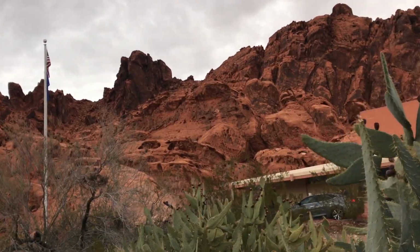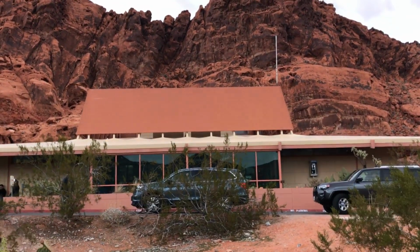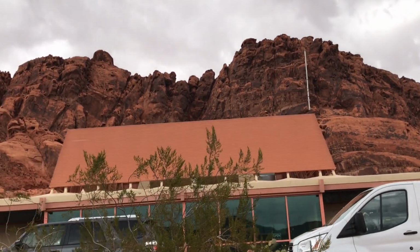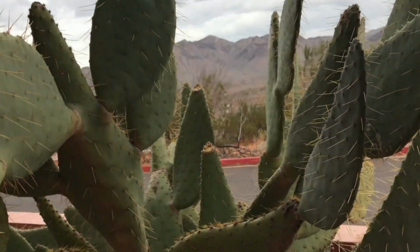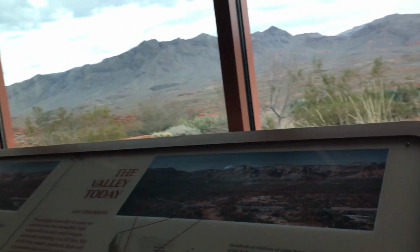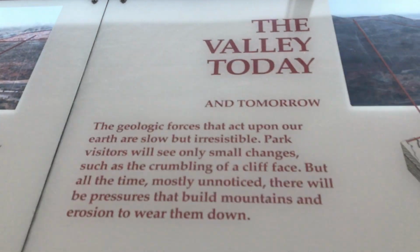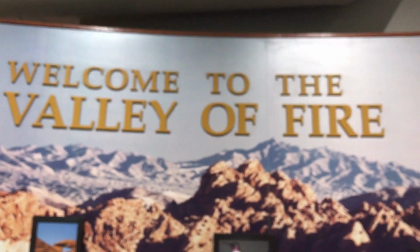There's the visitors center. Let's check it out. The visitor center provides exhibits on the geology, ecology, prehistory, and history of the park and the nearby region. As stated on the park's website, it is strongly recommended that each visitor makes this an early stop after entering the park. The visitor center is open daily from 8:30 a.m. to 4:30 p.m. The park closes at sunset.